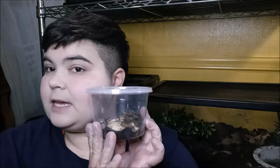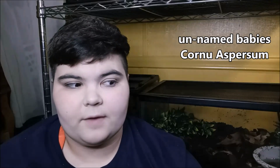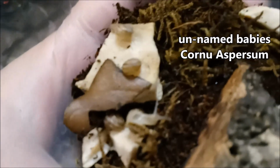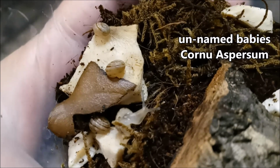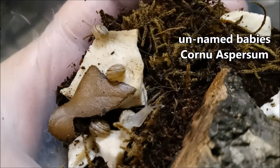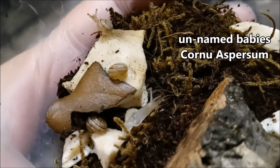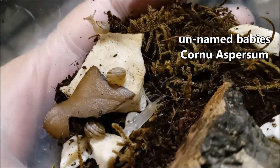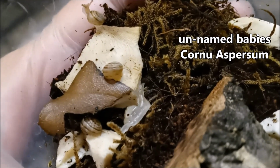Alright, so now on to the babies. This will be pretty short. Dandy, my Aspersum, is the mother, but not a lot of them made it. They didn't have a lot of eggs anyway. I actually didn't know they had laid eggs. I had missed my egg search for them, and when I went back, I'm like, oh my god, last week I forgot to look for eggs. I went back and just saw little baby snails.